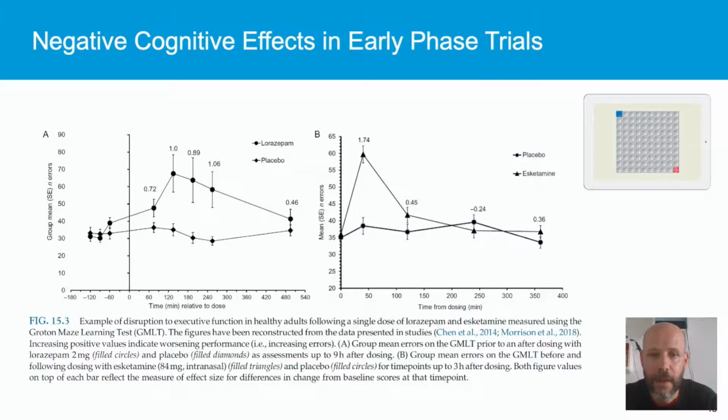Here we can see an example of a hidden pathway maze learning test, and this is a measure of decision-making or executive function. One of the important elements of successful cognitive tests for the assessment of safety and tolerability is that the tests themselves, and consequently the test batteries, must be brief, they must be multiply repeatable, and they must be stable over time in the absence of treatment.